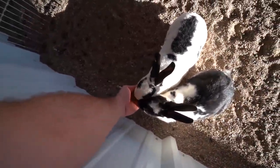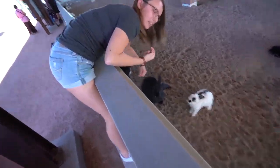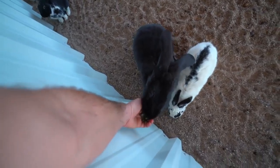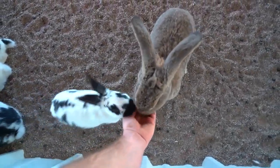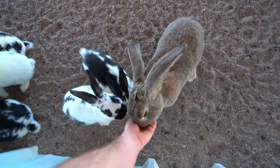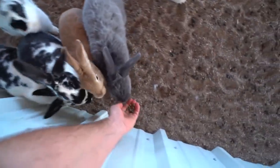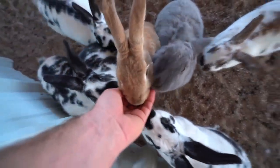Hey, little bunny. Oh my gosh, they just jumped over the little retaining wall thing. This one's huge. Oh my god, he's probably hungry. Feed him, because he has really sharp teeth on the bottom. Can you feel his teeth? Oh yeah, that's weird. I like these. Me too. I want to feed this giant gray one. Oh, I like this little gray one. I do too. Why is your head so small? Hi, gray buddy.